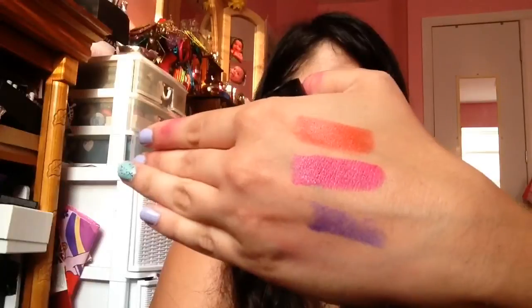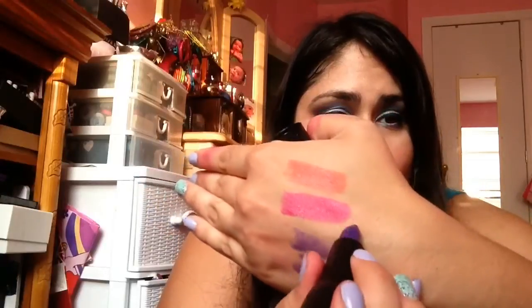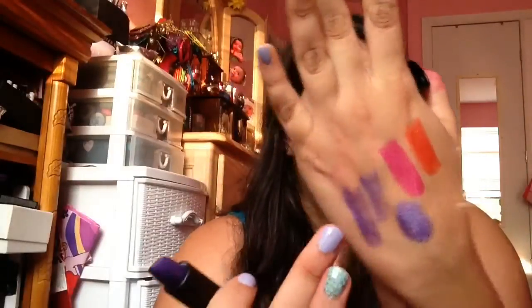I'm pushing down now, and you can see it's very, very streaky. I'll do another one, hold on. Very streaky, like literally when you put on this lipstick, you have to go back and forth and back and forth like 4 times to get that full vibrancy of color. And that's a damn shame.